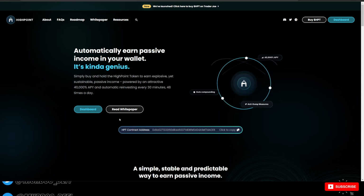We'll go a little bit over the website. I want to talk about the buy and sell fees, if you want to take the opportunity to jump in. We're going to talk about the price action that has been going on since it launched yesterday. We're almost going on 24 hours now, but they've had about $3.4 million in volume come through the protocol.